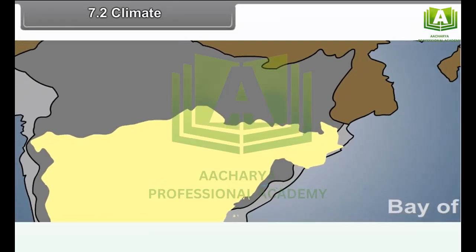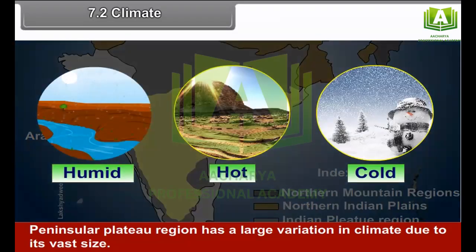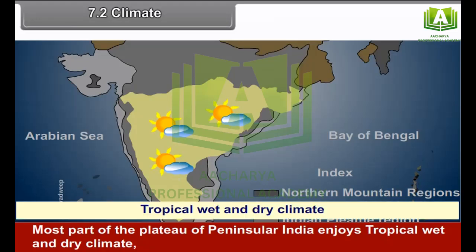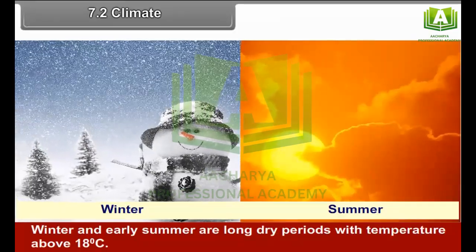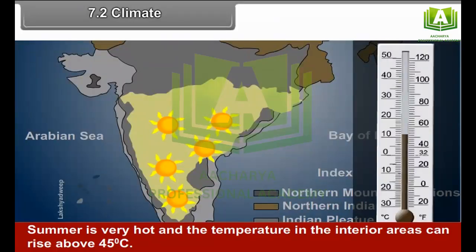7.2 Climate. The Peninsular Plateau region has a large variation in climate due to its vast size. Most of the plateau of peninsular India enjoys a tropical wet and dry climate except a semi-arid tract to the east of the Western Ghats. Winter and early summer are long dry periods with temperature above 18 degrees Celsius. Summer is very hot and the temperature in the interior areas can rise above 45 degrees Celsius.